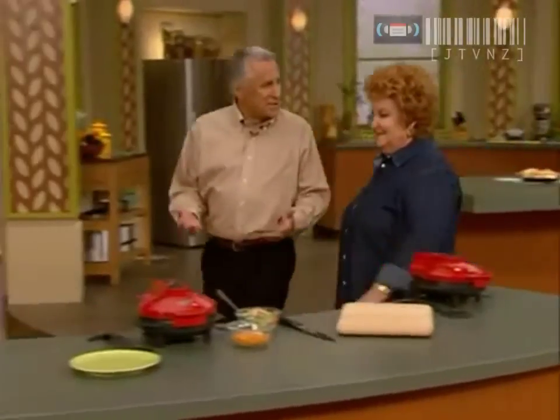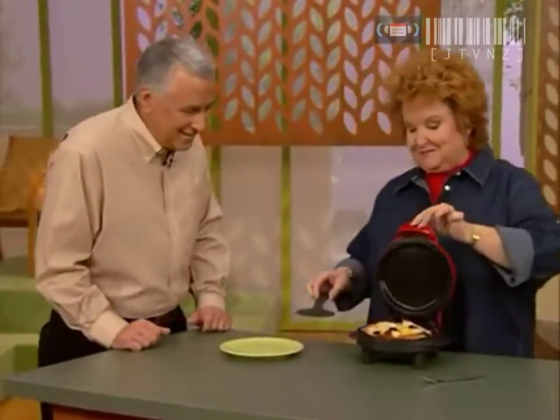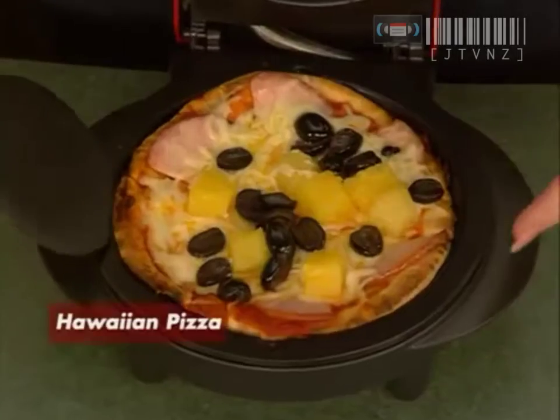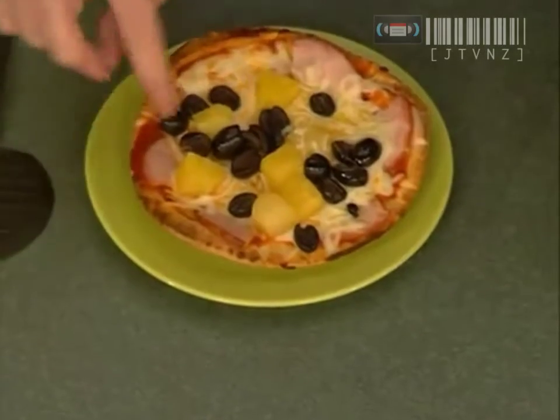Ready, set, go. Ah, that's your pizza calling you. Come on. Kathy, it smells like a pizzeria in here. Oh, I know, but it doesn't cost like a pizzeria because these pizzas cost about $1 each. Look at this, a perfect personal pizza with exactly what you want on it. That's our Hawaiian with the Canadian bacon and the pineapple.